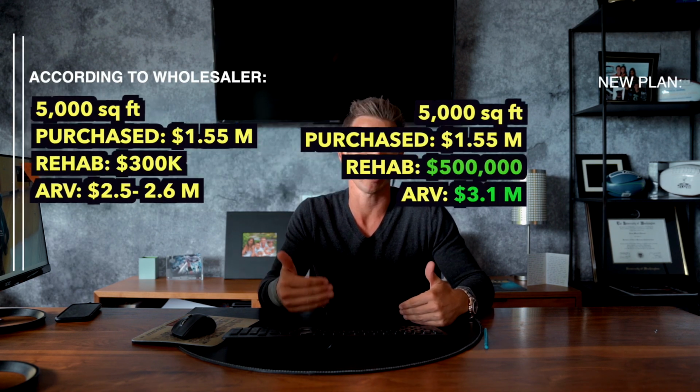Based on these comparables, the summary that I kind of came up with is we have a very good shot at hitting $3 million if we do the right renovation plan. The wholesaler said $300,000 to get us to 2.5. That's probably not a bad plan. Do less work, sell it in the middle.